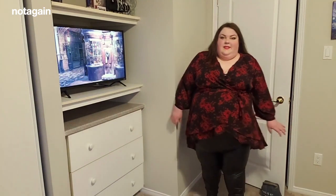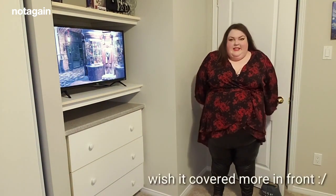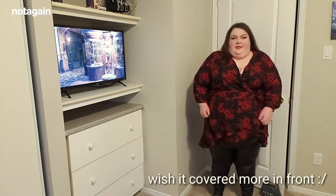Alright, I don't even know if I'm wearing this shirt correctly. It has a button. Yeah, my things are hiked up. Inside here, and then it ties. So it's different. These are the pants. This is the shirt with the pants. What do you guys think?